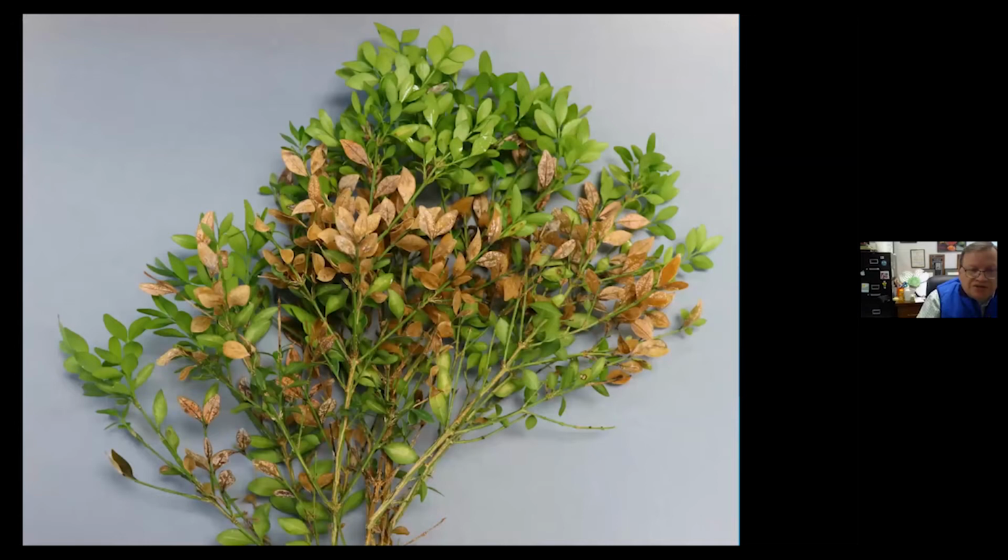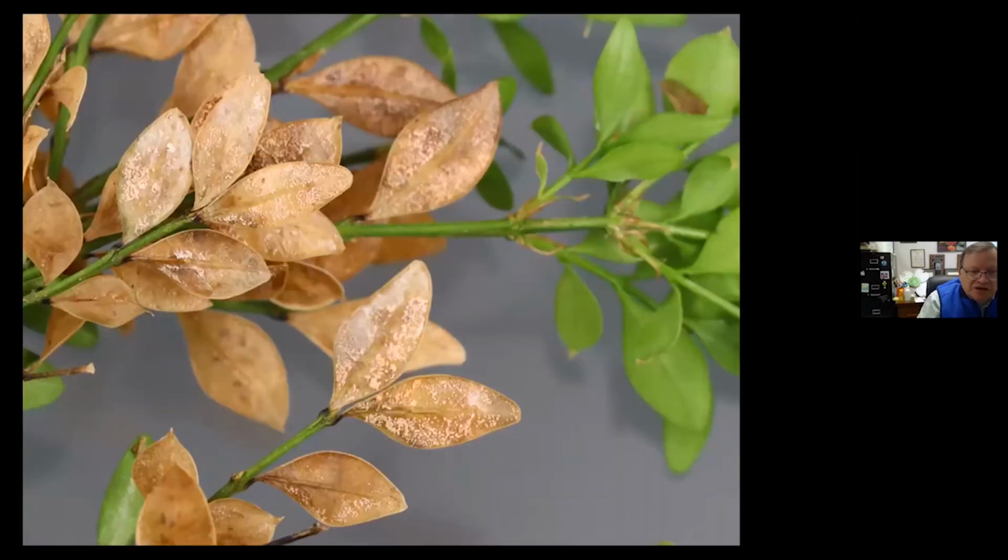So what I was interested in, a lot of the samples that came in looked like this, not only the leaf miner, but also the brown leaves from Volutella. And what I found was that a lot of the leaves that had this Volutella sporulation, where you could just flip the leaves over and look for this pink to coral colored fungal growth, a lot of the leaves had been infested with leaf miner.